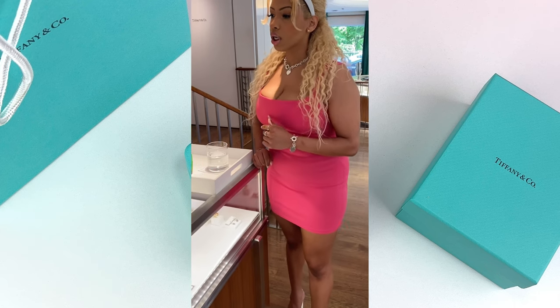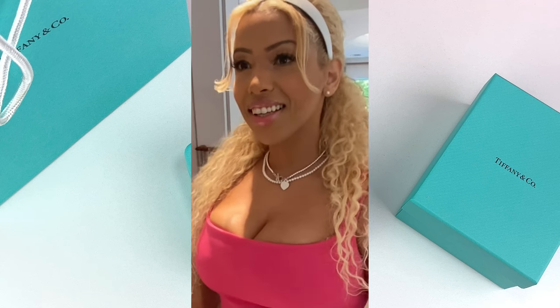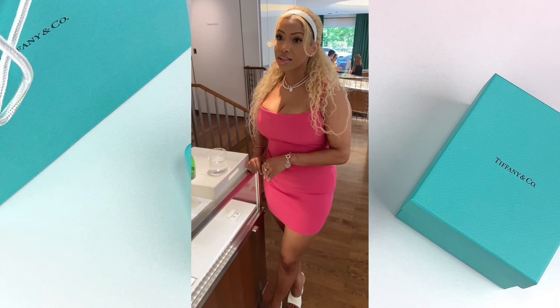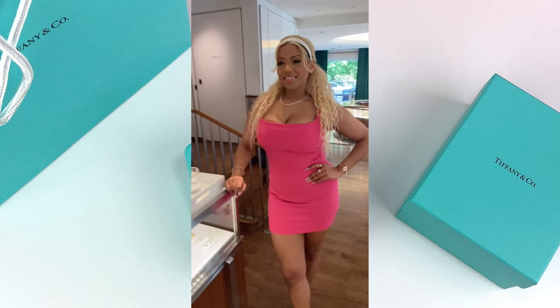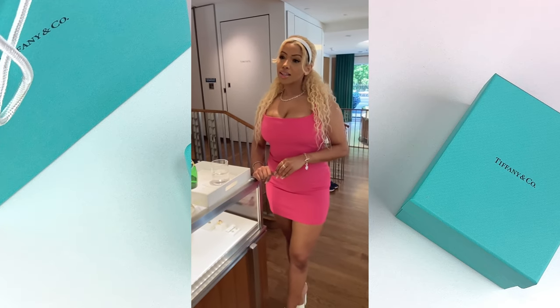Then I tried on their Return to Tiffany's wrap necklace in silver with pearls and a diamond. This is such an iconic, beautiful piece. I am obsessed. It's so dainty and beautiful. I loved it. Then from their hardware collection, right on their small link necklace. This is such a beautiful piece.